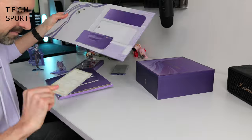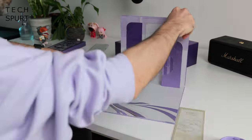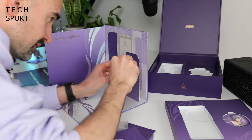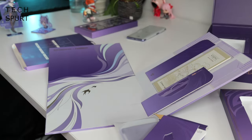But that's not all, because this box actually doubles as a figure display area, so you can show off all of your Keqing merch. And this should take the average 6-year-old roughly 5 minutes to slap together. For a boozed-up, thicky northerner, it's more like half an hour. Oh, absolutely f*** this. Where's that whiskey?